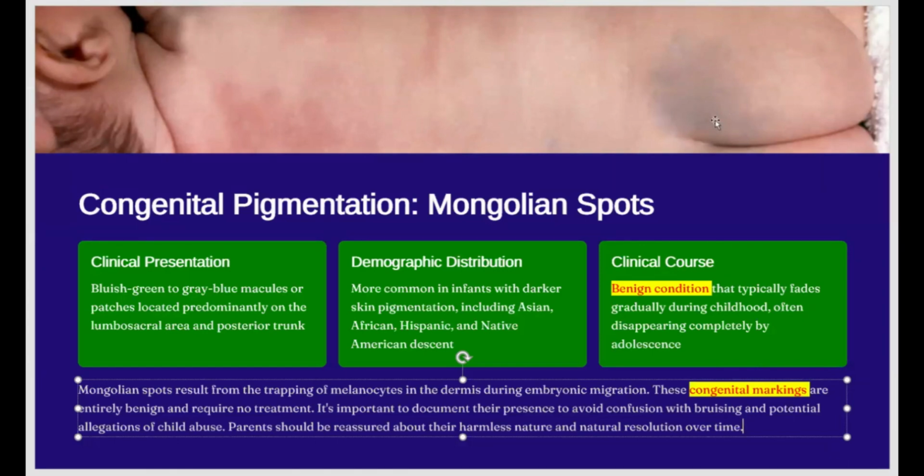Another thing is that it is important to document this to avoid confusion in the future with bruising or a potential allegation of child abuse. So it's good to document it when you see it in a child because it's a birthmark. Another important thing is to educate the parents that it will resolve on its own. It will fade away gradually.